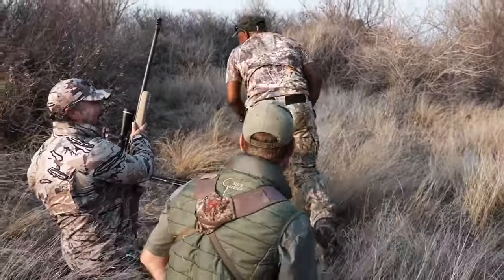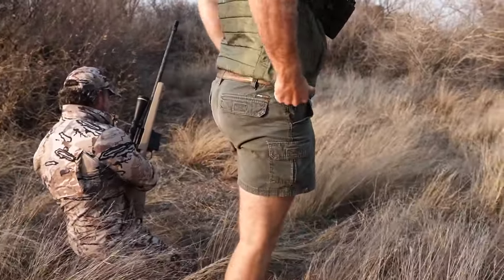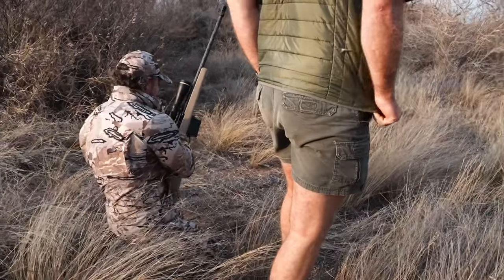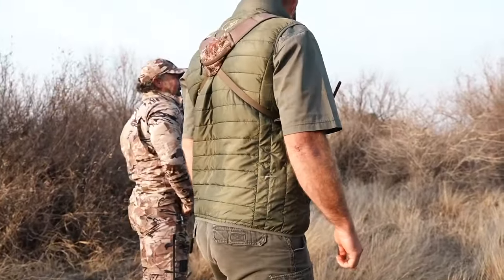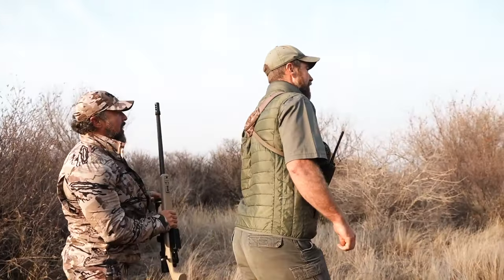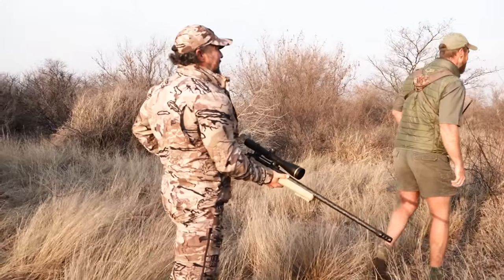Let's go and see. That muzzle brake is dangerous. You should see mine. Okay. Whew. Even my ears are ringing. Good job.